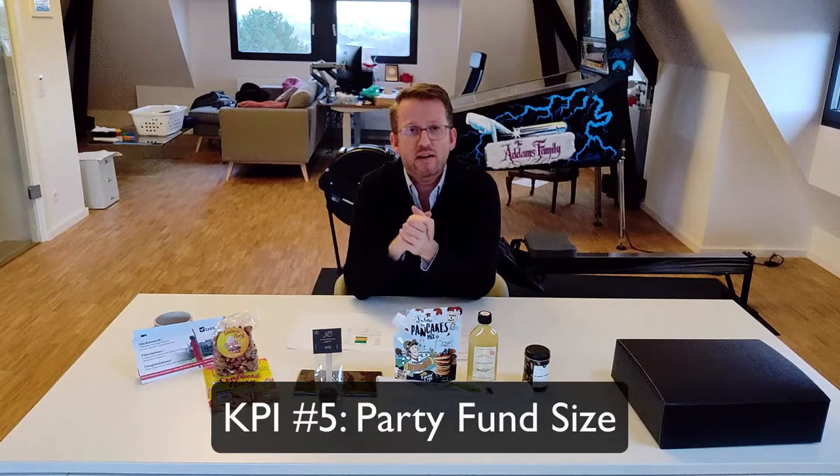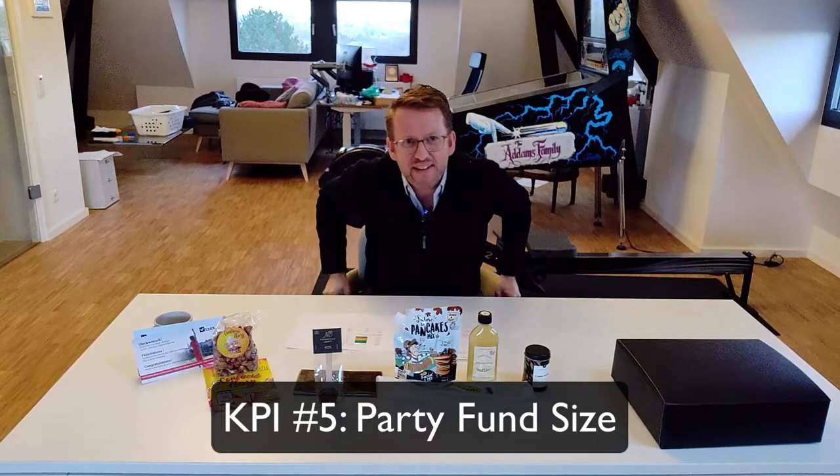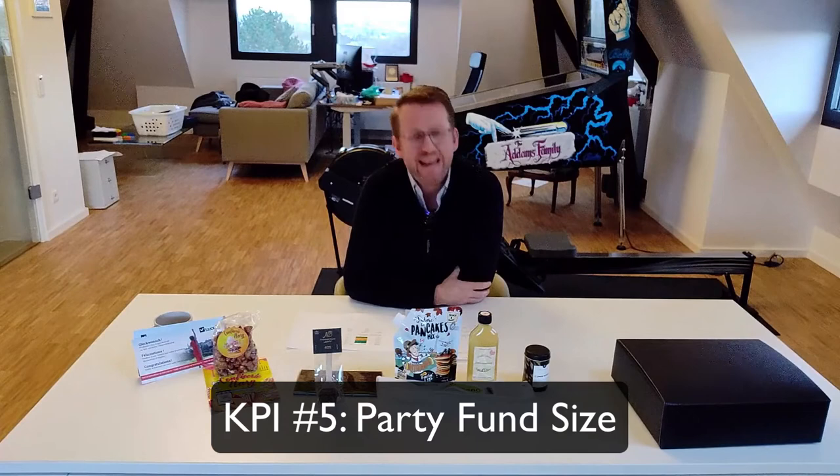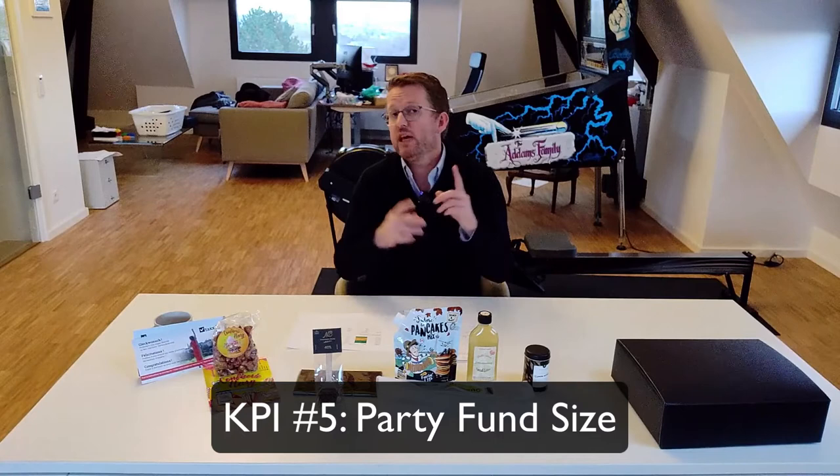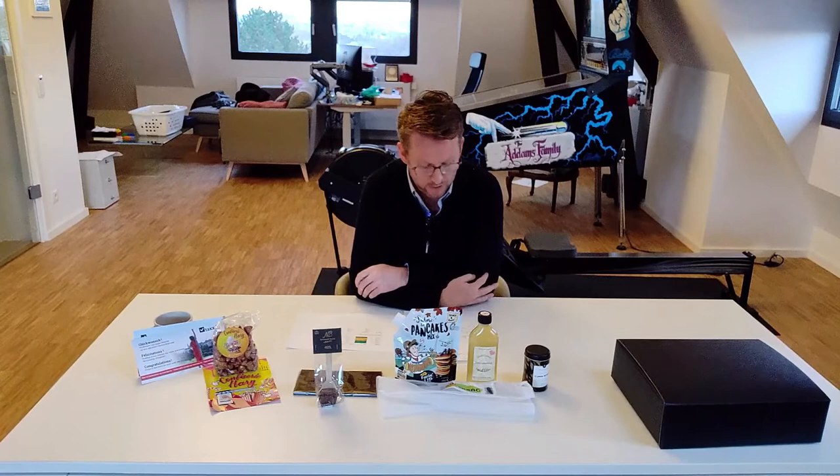Great. Then finally, the party fund size. This means how big can the party get that we're going to have. From Luxembox 1, we have 389 euros in the party fund. And now from Luxembox 2, up until now, we have 304 euros. So we have a total of just under 700, which can, of course, increase because we have the tax voucher, where every purchase will put 10 euros into our party fund.